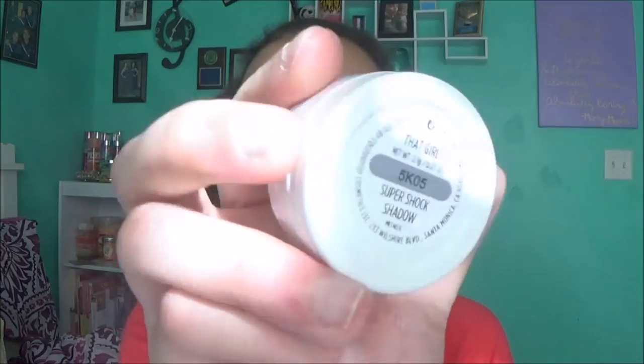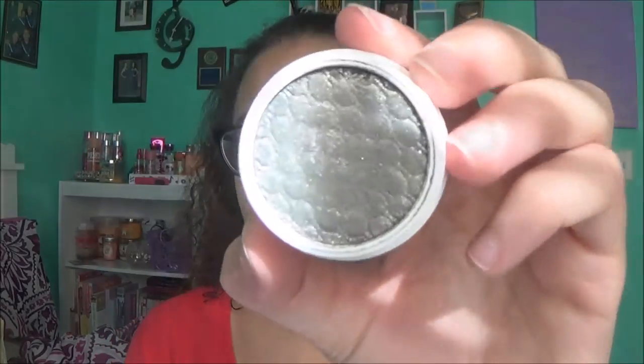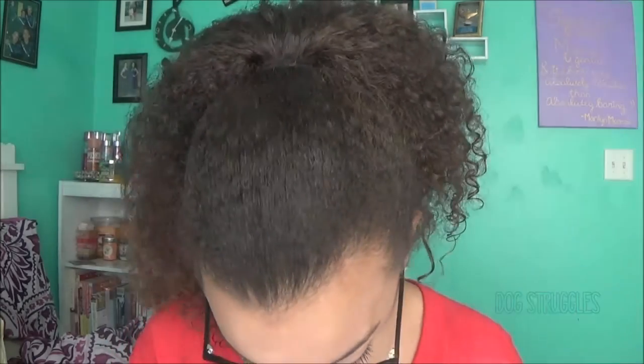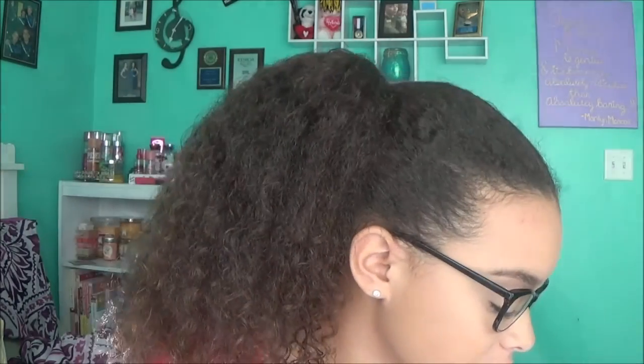Then this is That Girl. It's like a perfect... Sasha, what are you doing? Alright. Then this is a perfect taupey silver color with a bunch of glitter in it. Sasha, don't knock over the bag! But yeah, it's really pretty. Sasha, get out of the bag! Sasha! Stop!